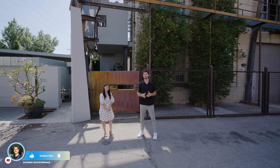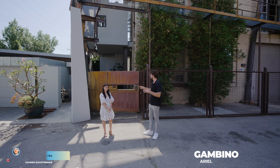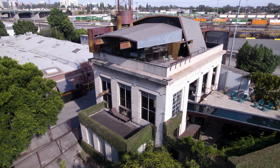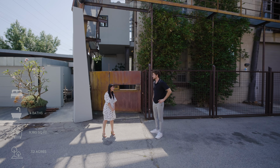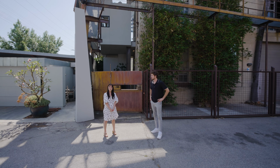My name is Gavren, and today I'm with Ariel Putman with the Gambino Group, touring one of their amazing listings here in Los Angeles. And Ariel, can you give us a breakdown and details of the property? Yeah, this is the Reges Residence. It's 3-bed, 4-bath, around 9,800 square feet. It's a really unique artist in residence here in downtown Los Angeles.